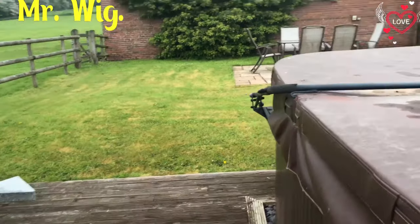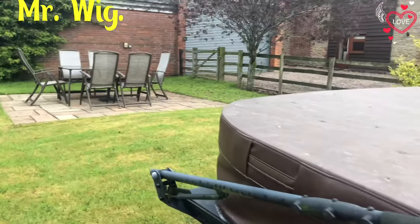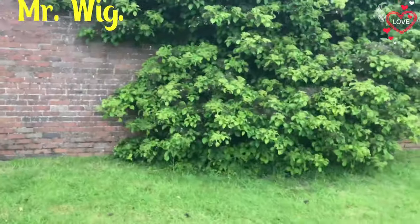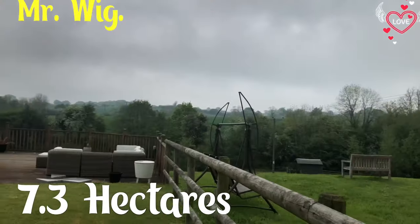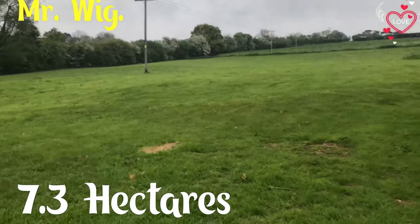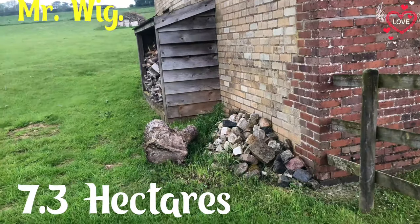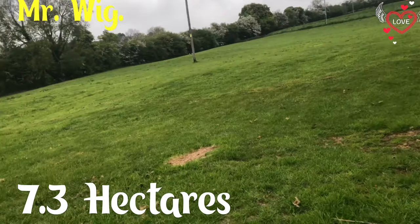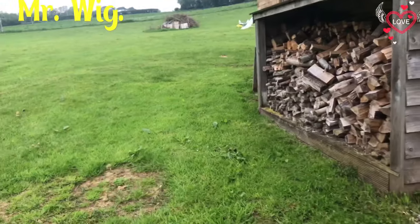Hot tub. In the sale they mentioned already they're going to take it, and the furniture. But it's got the power to put one in, or as you say, you might think about putting a swimming pool in. Or you never know.